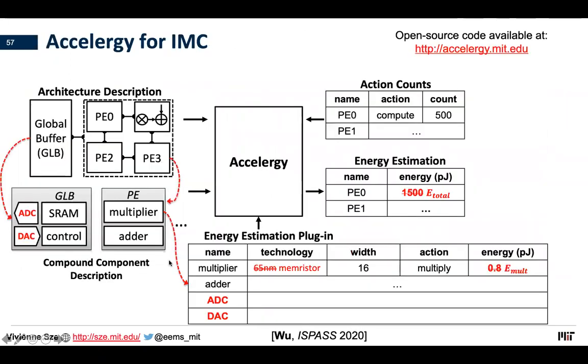What I want to emphasize is that Accelergy can easily support this type of technology. In fact, all you really have to do is change certain compound components and maybe swap in new information in your energy estimation plugin. If you don't change the architecture, you don't have to change the action counts. So it's very flexible and allows you to explore different technologies.